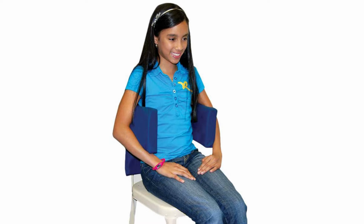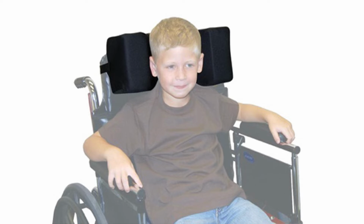The Skill Care Standard Headrest is a foam support excellent for wheelchairs, recliners, and many other chairs to ensure proper head positioning. This device stabilizes a student's head and places it in a position that promotes forward eye contact.